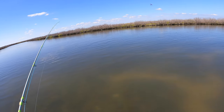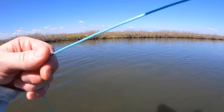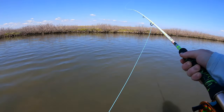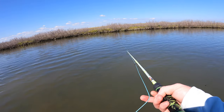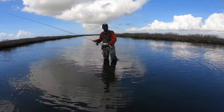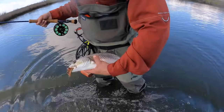Oh, these mosquitoes are terrible, guys. Yeah, we put on so much mosquito repellent. It almost doesn't matter. The wind picks up, they should die down. If you guys have been watching, you remember that Johnny got a nice little rat red here a couple months ago.